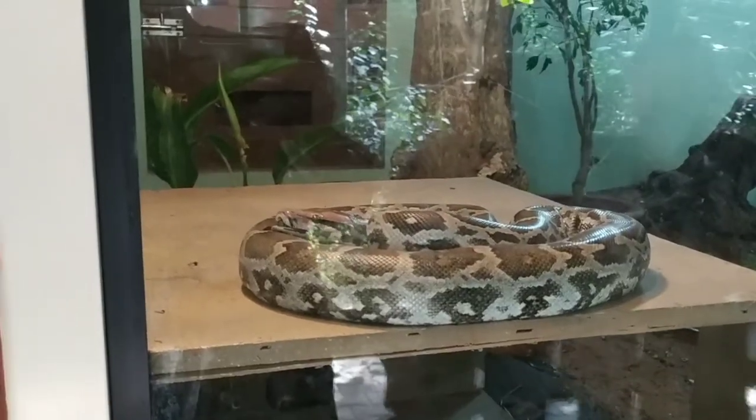Indian rock python is a large non-venomous python species found in many tropic and subtropic areas of Indian subcontinent and Southeast Asia.